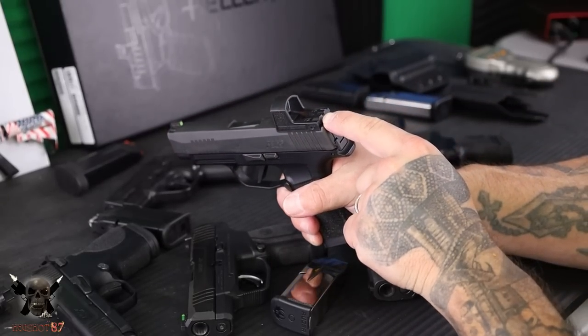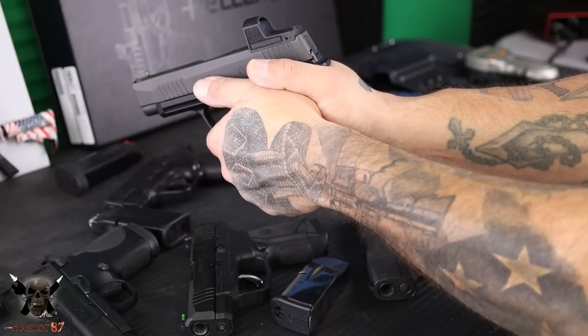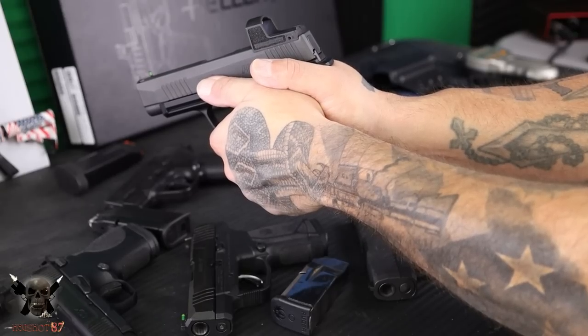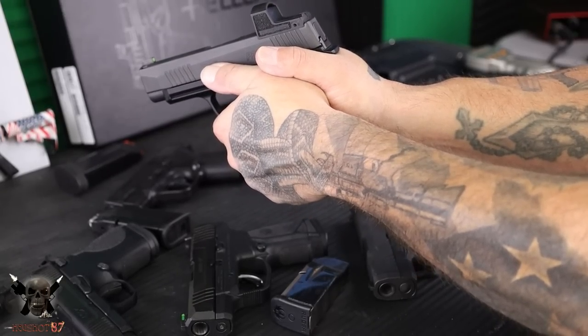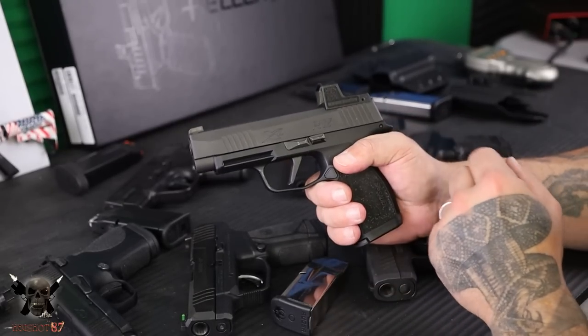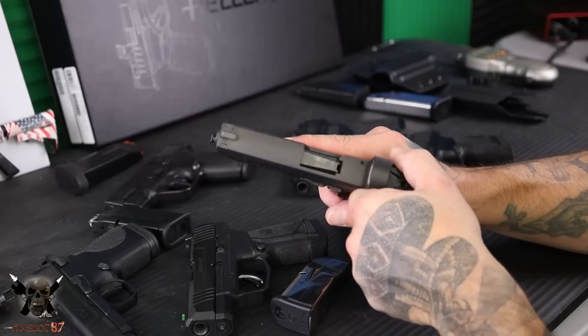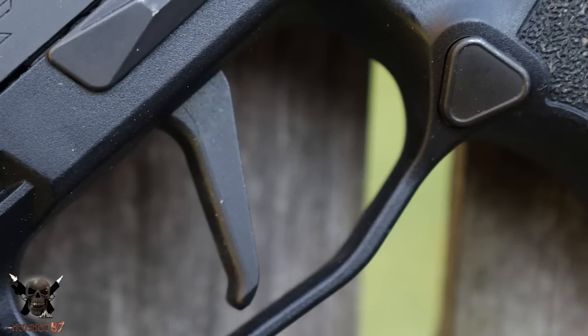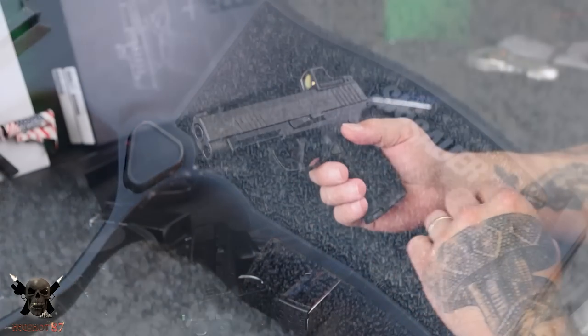You have just a little notch right here, and you can see the front dot, just the top half of that front dot. So really, you don't get a full sight picture. I really hate the way they did this. They integrated it into the optic. Not a huge fan of that at all. Flat face trigger right here, really nice. 12 round capacity, comes with two of these magazines. Grip texturing is really nice. Other side of the gun is clean, of course.